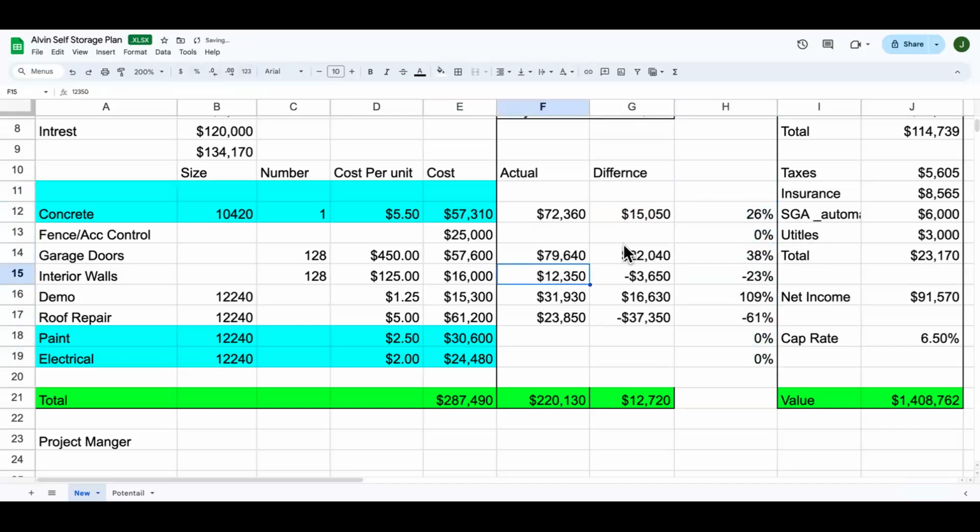All right. So concrete ended up costing about 26% more. And that was really not a per unit cost, but we were just required to do about 20% more concrete. Garage doors, like I said, we were somewhere between 25 and 40%. If we could get new doors, we were totally going to get new doors. This number right here is not all of the interior walls, so I'm waiting for the rest of that number. We've seen the number and we're kind of going back and forth on it right now.